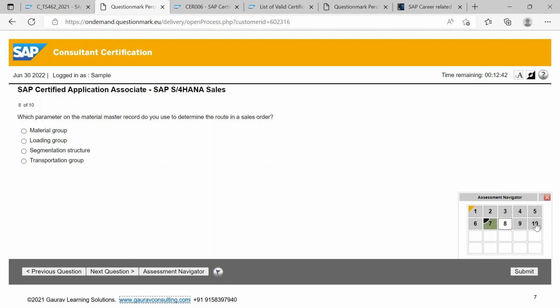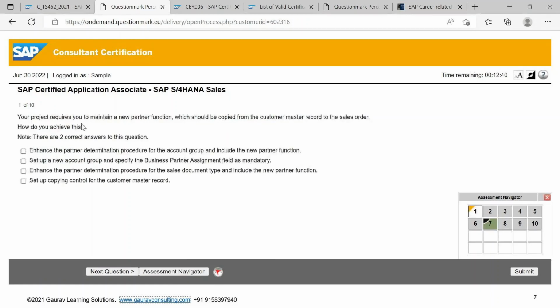From here, you can directly go to the particular flagged questions. You can spend a little bit of time and provide the answers. Again, I'm not writing actual answers, this is just to show you how exactly it works. And if you feel, okay, I'm done with this question, you can unflag it. So this is how the exam will look, and this is how you are going to write the exam.